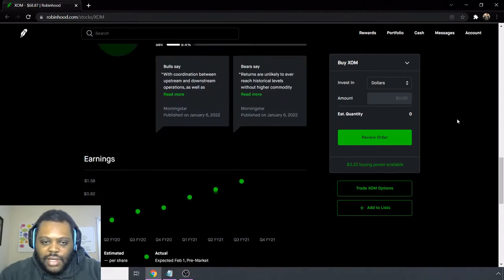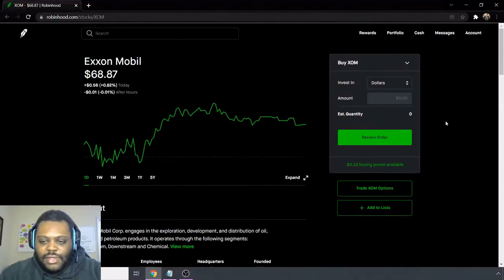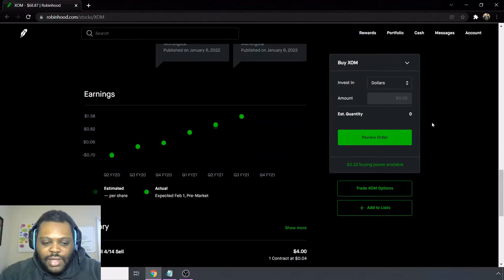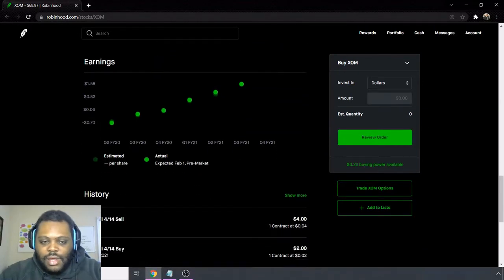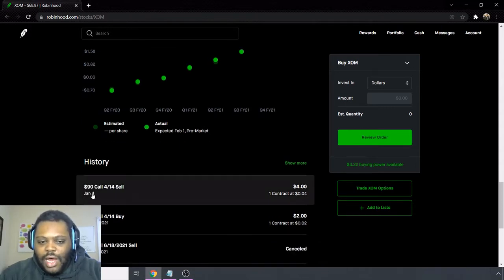Nice $2 gain. So don't be afraid to take profits on some of these. This one was actually pretty far out. If we look at the expiration date, it was 4/14. It's definitely plenty far out, but I saw it was going up. The oil space is very volatile, so I decided to take profits on that one. I was just happy to make a profit, $2 profit on that one.